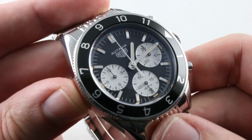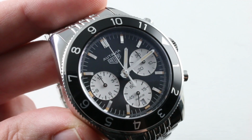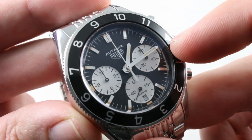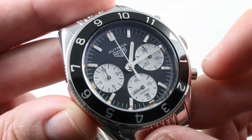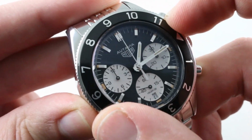It's not a dive bezel, though the watch is 100 meters water resistant. Let's get closer here, get this in focus, give ourselves some more light. Now you can use the bezel for timing purposes, and it is a champ in that capacity. But I will remind you that being bidirectional rotating, it's not suitable for professional diving.